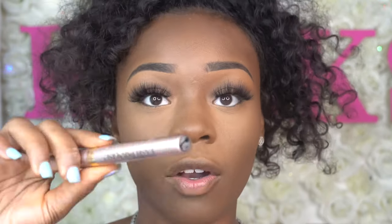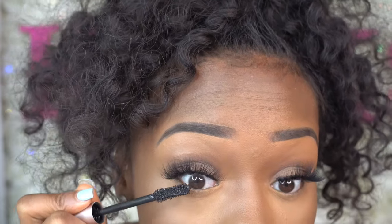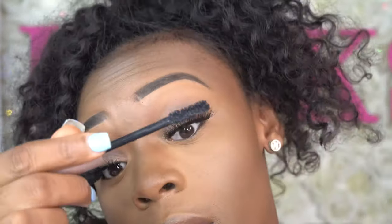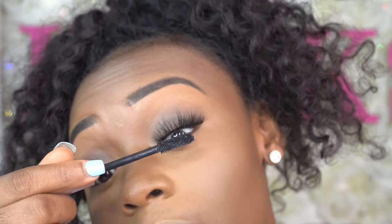Now that those are on, I'm going to be using my L'Oreal Voluminous Lash Paradise. I applied a little bit of this, mainly to my natural lashes so that it blends in with the falsies. And then I apply some mascara on my lower lashes as well.